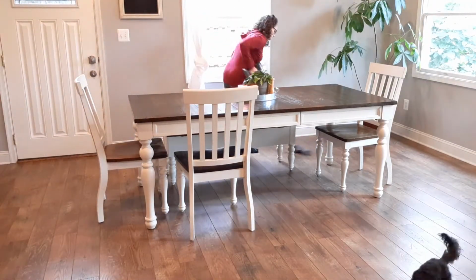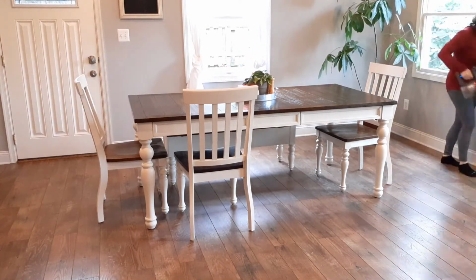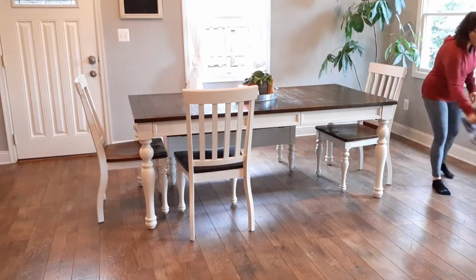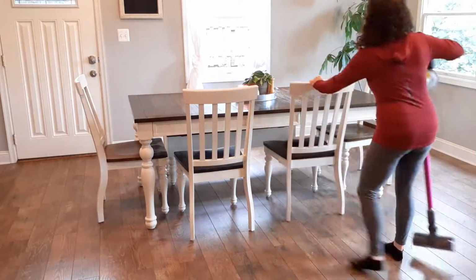I like this Dyson vacuum cleaner. I like to use it a lot. It's easier than sweeping the floors. It does pretty good on the hardwood floors and even on my carpets that I have around the house. It's really light.